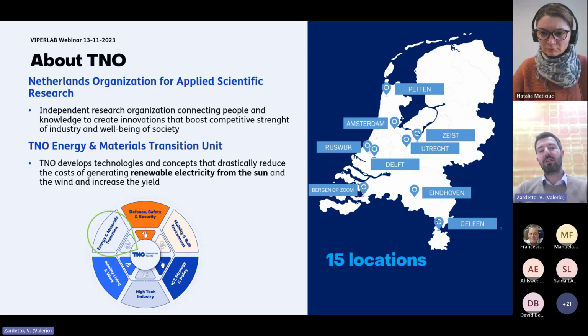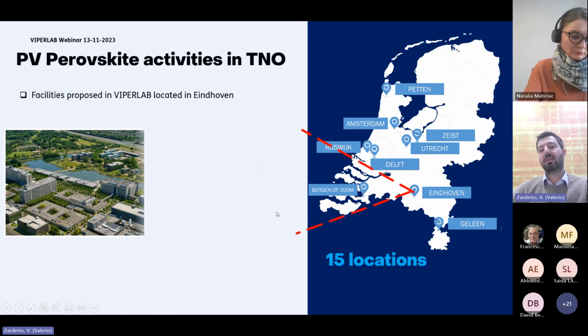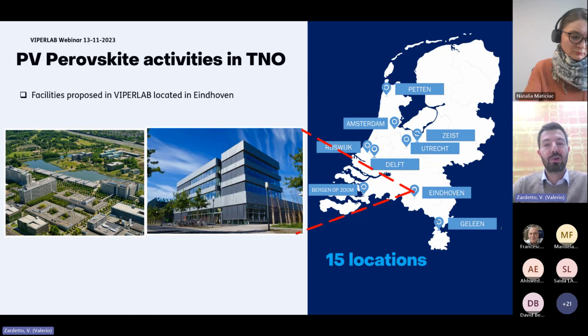Specifically, the energy and material transition is the unit where I'm working personally, and it is of course focusing on innovation for the energy transition in our society. We have different locations, as you can see from the map. Specifically, the work in solar is done in Eindhoven here and in Petten in the north. And the facilities that we offer within this project are actually located in Eindhoven for the perovskite technology.